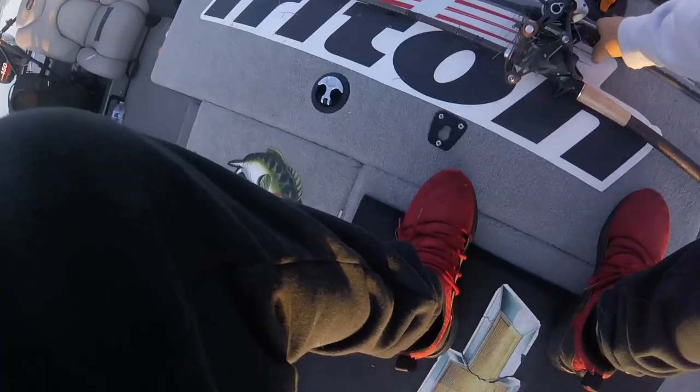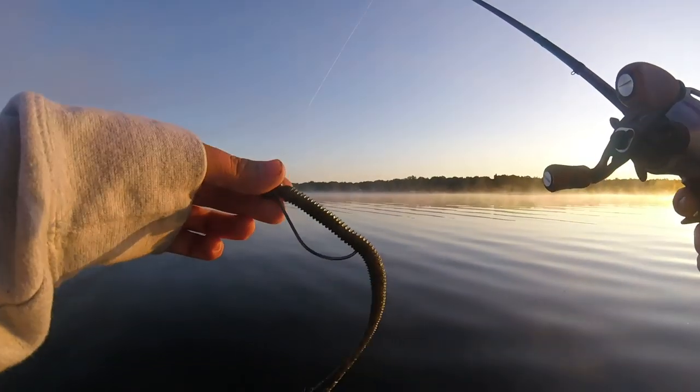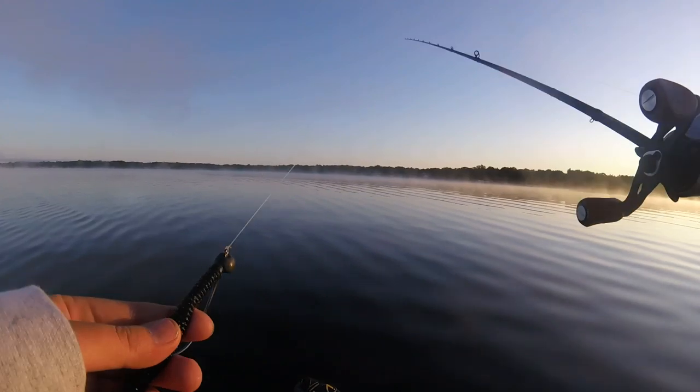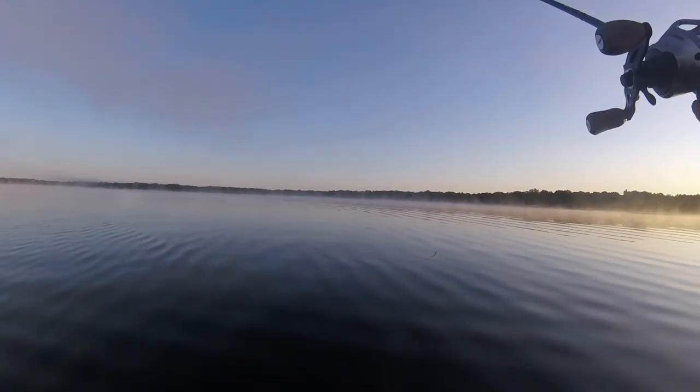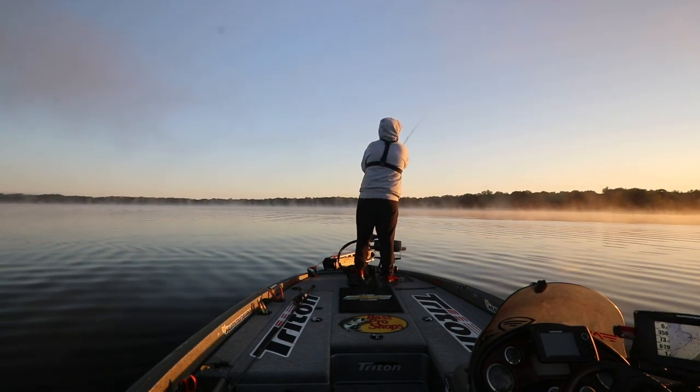I think I'm going to be starting off with my little 6-sense shaky head and the little shaky head worm. And I'm thinking, I'm praying that the bass are gonna munch this thing.